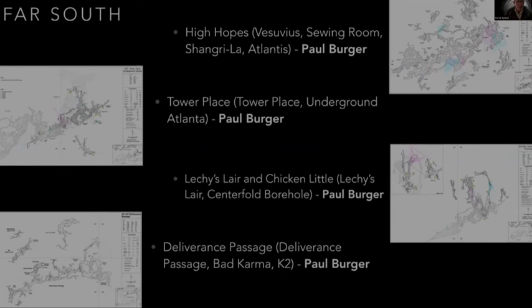And I should mention here that from cartographer to cartographer, there's sort of differences in the way that cross sections and profiles are being used. Paul does relatively few profiles, and it's difficult to do in a lot of Lechuguilla because it's so complex and mazy. And so the profiles are being used very sparingly, I think, by a few cartographers and in a few select instances.